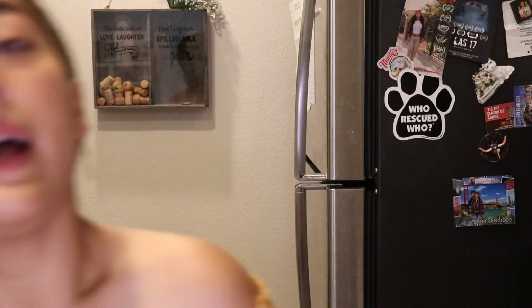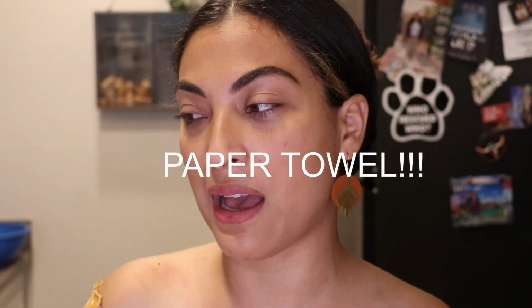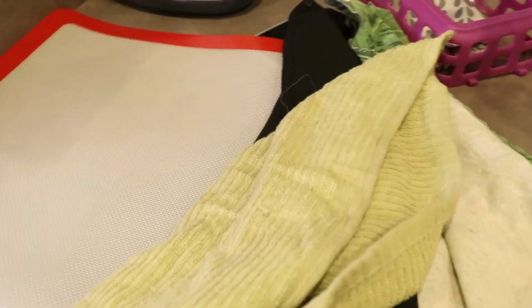Another thing that we stopped using is paper towels. So many people that come by are always looking for paper towels and we don't have any. We have rags, we have these things that we use, and also if you don't want to go out buying some, you can just cut up an old t-shirt and there's your rags.